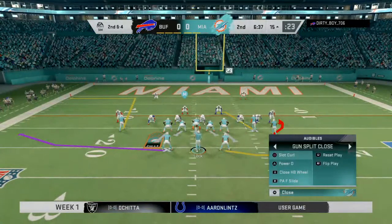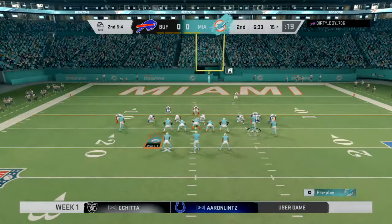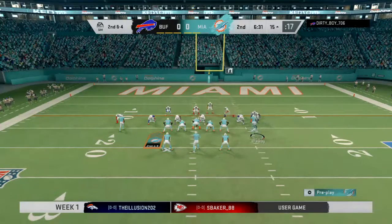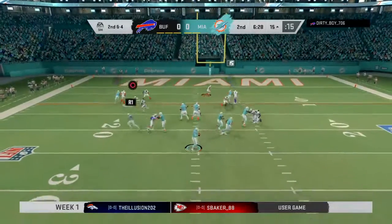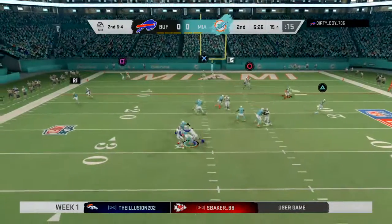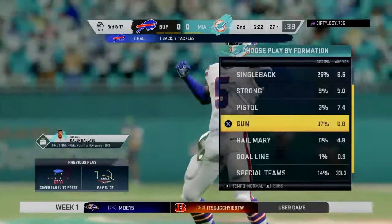Here's 2nd and 4. Now to the air, Locke. And they're going to get him. He's sacked back around the 28.